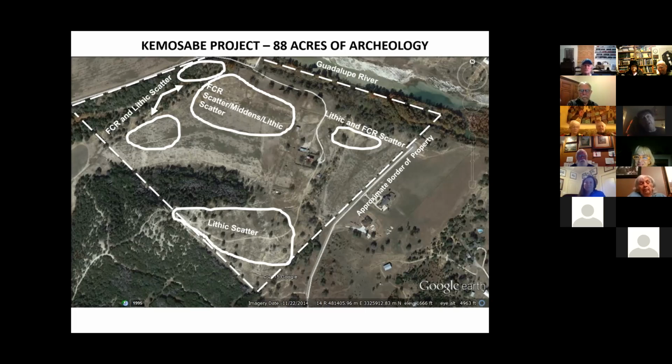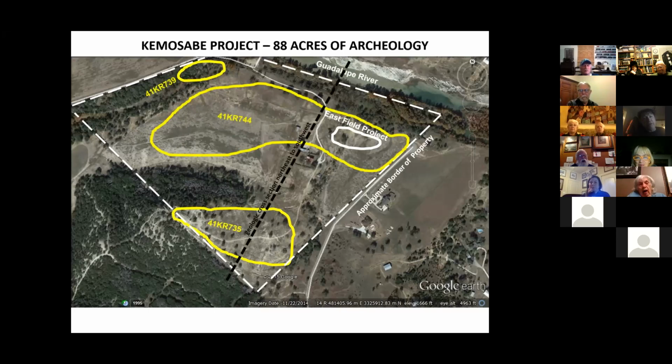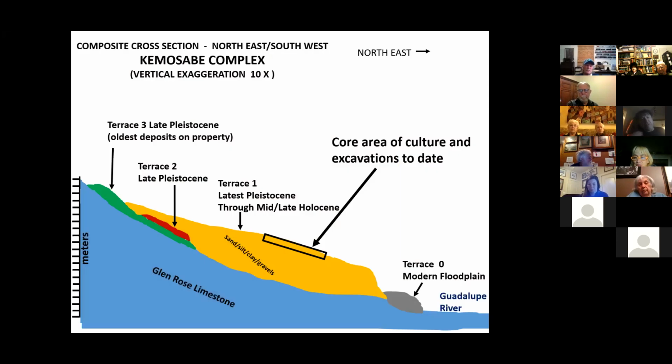And this is the aerial. As you can see, in retrospect, this is probably one big site, however you want to divide these big giant sites up. You can demarcate them several different ways, but back where it says lithic scatter, that's where it's really shallow and the material is either shallowly buried or on the surface. That's where a lot of the limestone is coming from. Then as you get closer to the river, where you see the main part of the site, 744, the sediments get much deeper. They're probably 12 or 15 feet, almost 5 meters, as you get closer to the river.